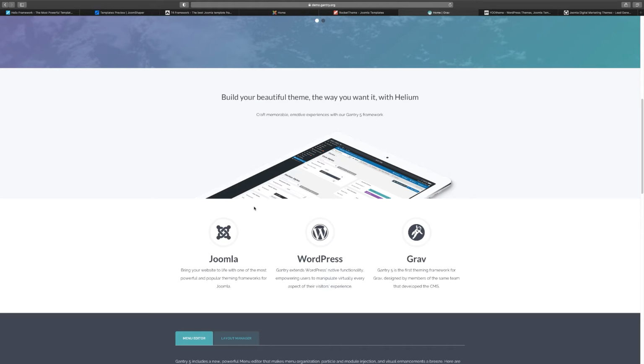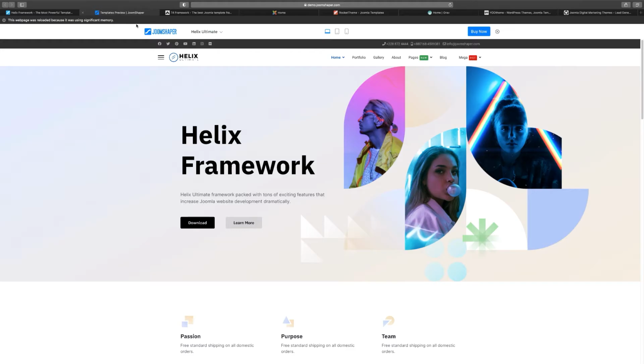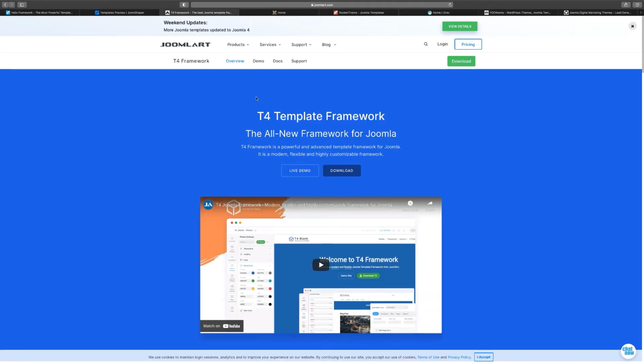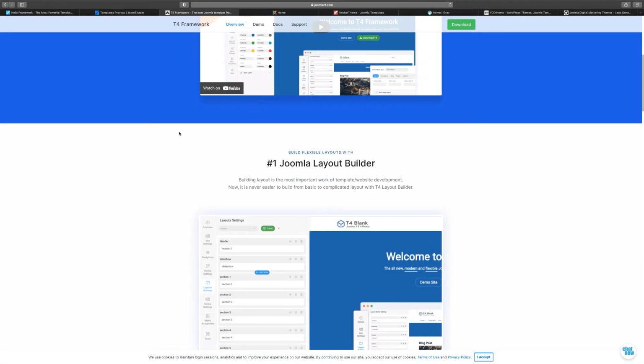Now, honestly, with the Gantry on the back end of it, if you're just first getting started, it can look like there's so much going on, like you don't know exactly what to click on. But once you get the hang of it, you can get going from there. So I would say start first with the Helix or the T4 framework. Both of them are very simple and straight to the point.